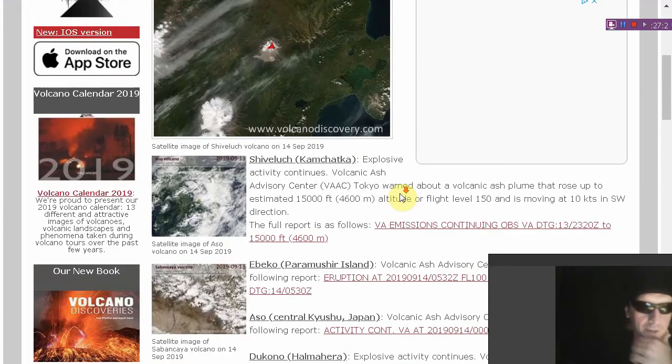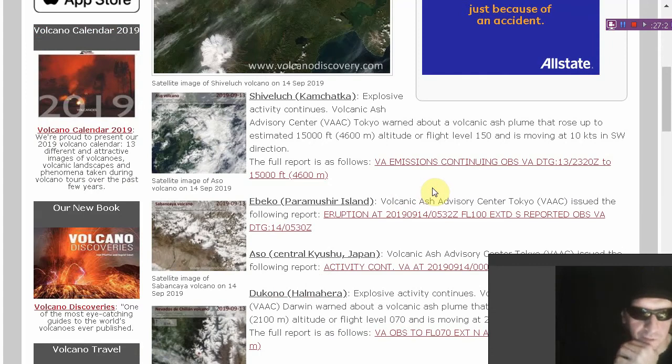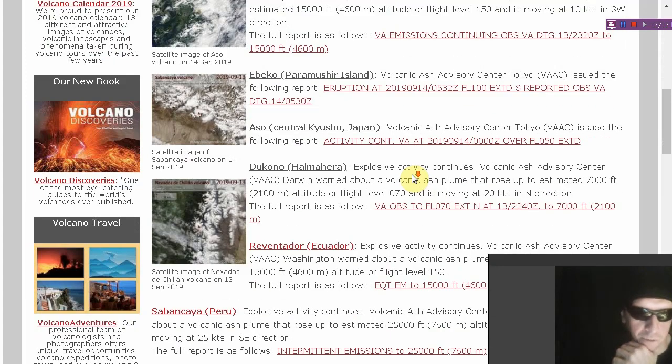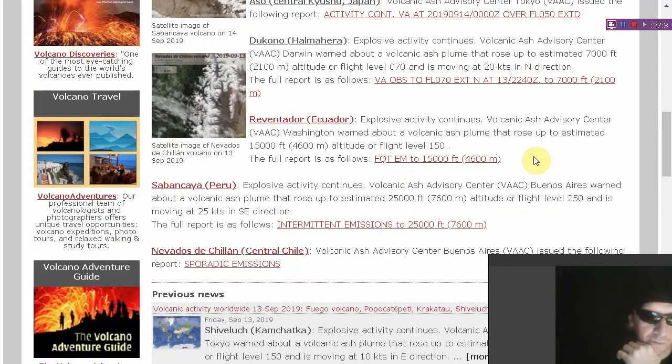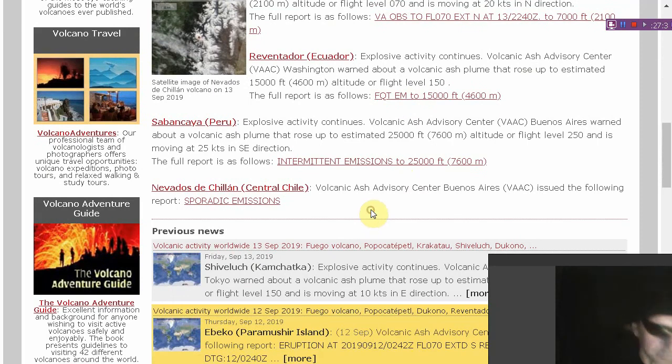Volcano rundown includes Shiveluch, 15,000 foot plume there. Ebeko, 10,000 foot plume there. Mount Asho, 5,000 foot plume there. Dukono still exploding, 7,000 foot plume there. Reventador, 15,000 foot plume. Sabancaya, 25,000 foot ash plume. Sporadic emissions from Nevados de Chillán were at tens of thousands of feet. Please don't do the Fosbury flop over the caldera.